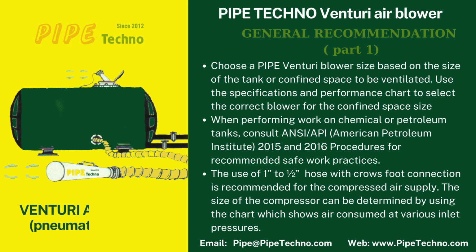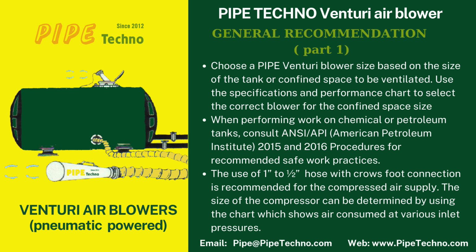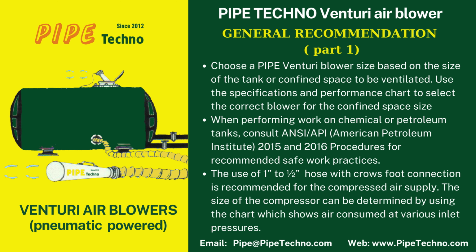General recommendation. Choose a pipe Venturi blower size based on the size of the tank or confined space to be ventilated. Use the specifications and performance chart to select the correct blower for the confined space size. When performing work on chemical or petroleum tanks, consult ANSI American Petroleum Institute 2015 and 2016 procedures for recommended safe work practices. The use of 1 to 1/2 hose with crow's foot connection is recommended for the compressed air supply.